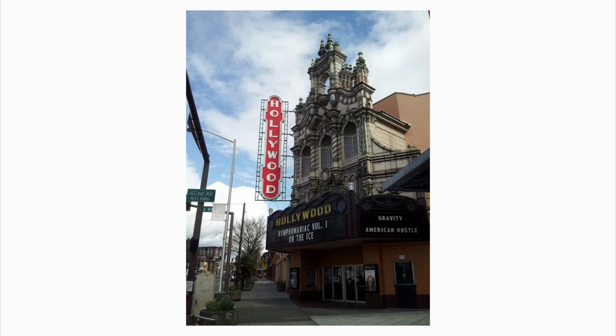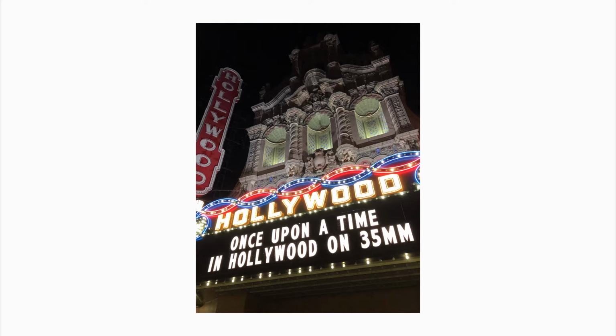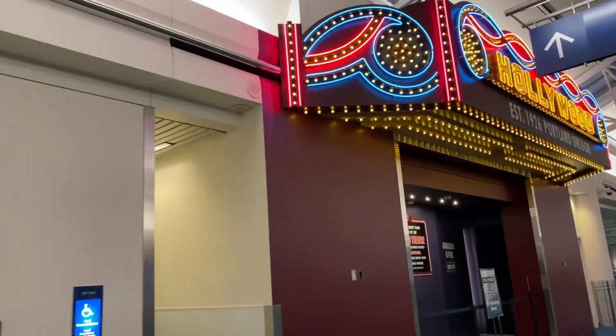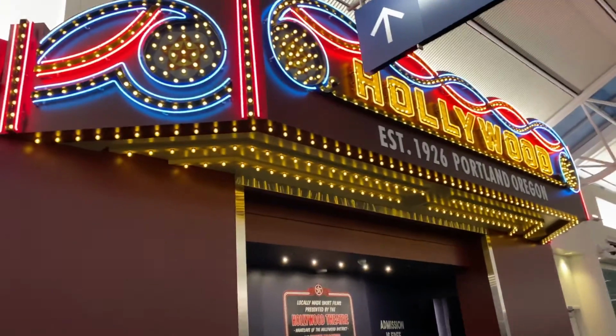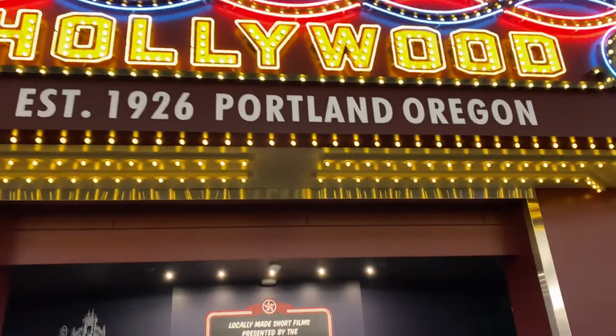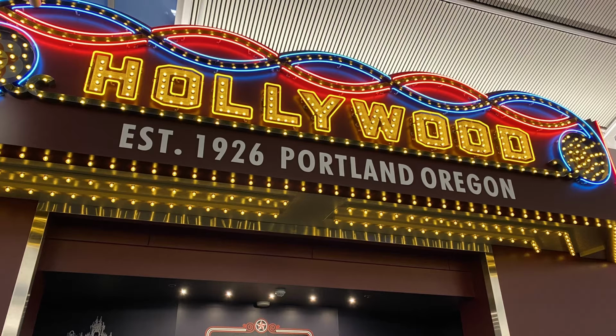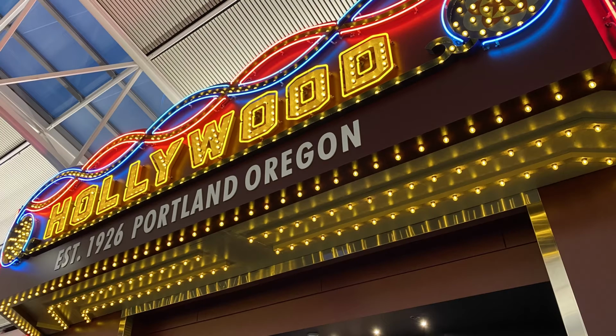The theater is a non-profit, and they also have a second theater inside of the PDX airport that showcases short films from local artists. It's a really, really cool theater. If you find yourself behind security in the PDX airport, I highly recommend checking it out. But this theater is a very special theater to me.